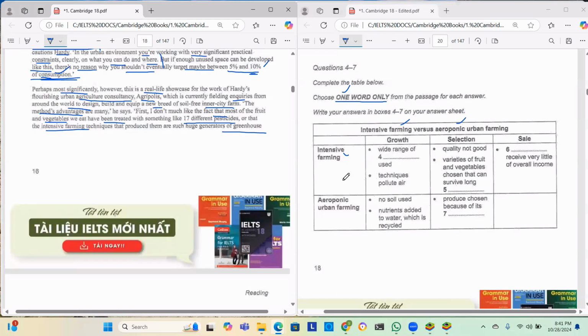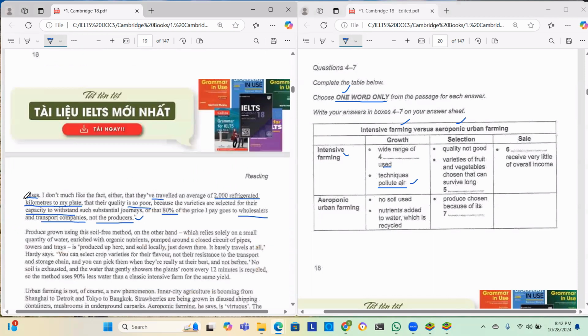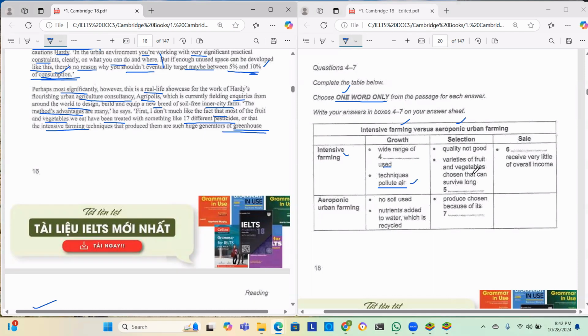So let's read this one question now. Intensive farming, wide range of dash used, techniques pollute the air. Did we read about polluting the air somewhere? I think it was here, right? Such huge generators of greenhouse gases. So he's talking about greenhouse gases, meaning polluting the air. What was before that? Wide range of something is used. I don't like the fact that most of the fruit and vegetables we eat have been treated with something like 17 different pesticides. 17 different means it's a wide range, so different pesticides are used. So what should be our answer, guys? Yes, you're right. The answer should be pesticides. He's talking about a wide range here.